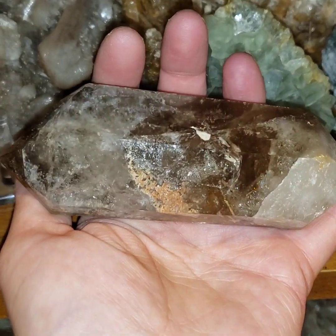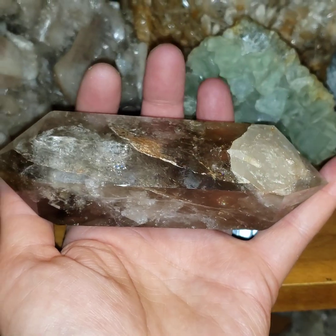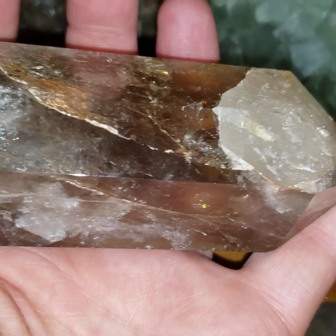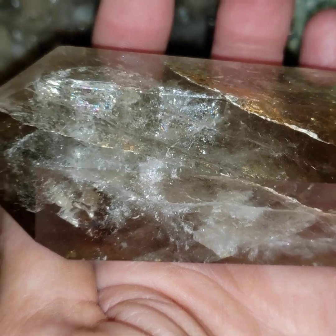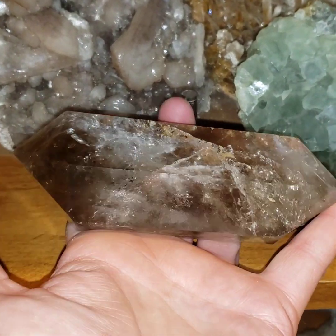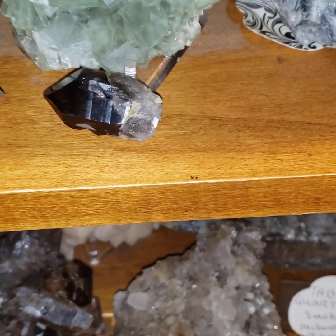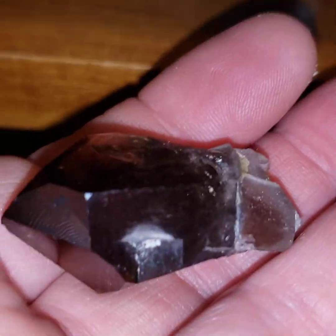But it's a red-like formation that grew and interrupted in the middle of the growth of this quartz. As you can see here, there were some interruptions with regular quartz. Then it turned smoky. Then there was quartz in there. And then we have some other minerals throughout this doubly terminated piece. And that's really quite interesting. Look at that.